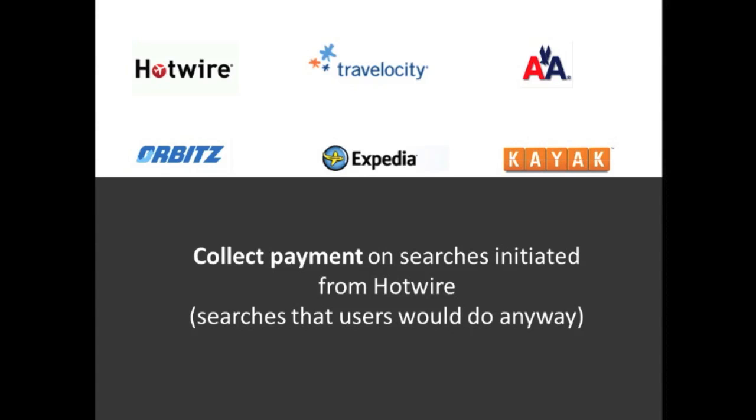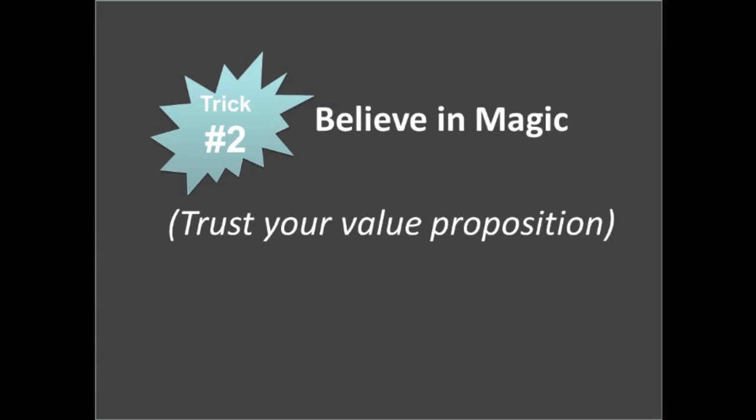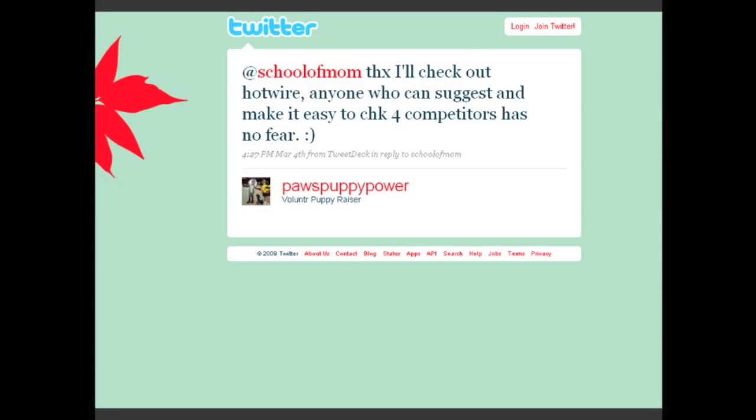And really, that was to collect payment on searches initiated from Hotwire. So if the user is deciding they want to leave Hotwire and book somewhere else, they probably weren't going to book with us anyway. At least we were able to collect something from them. And then we also were able to trust our value proposition, which is low prices you can't find anywhere else. If you trust your value proposition, you can really reinforce your brand.